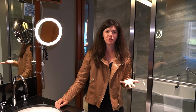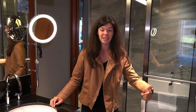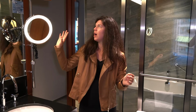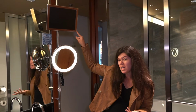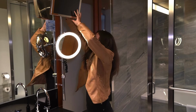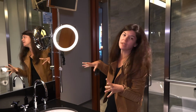So far with this room, you might be thinking to yourself, that looks kind of like a normal hotel room, but the real gem of this particular room is this awesome bathroom. Now, normal, we have a sink, mirror, whatever, a ton of lights. I have no idea what this is. It looks like a TV. It's not a touch screen. What's this? Oh, that's gonna disconnect. I don't know what it is.